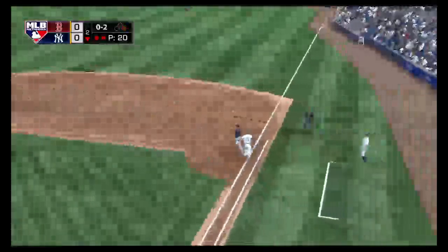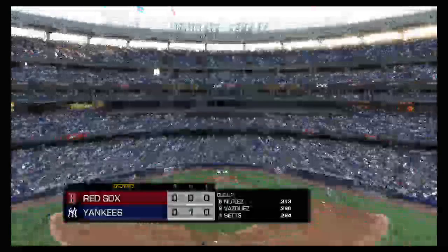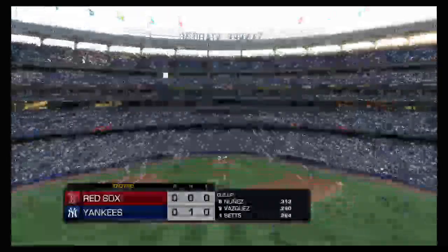A curveball hit right back at him. To second for one. Relay to first in time. And just like that, this side is retired. So no runs on one base hit, no errors, and no one left on. We've played 2 full, and we are tied 0-0.